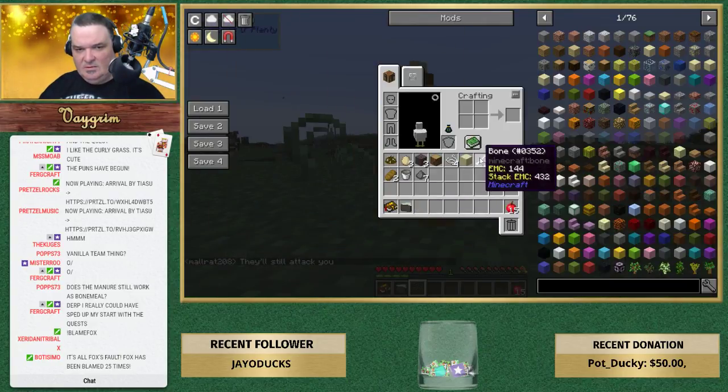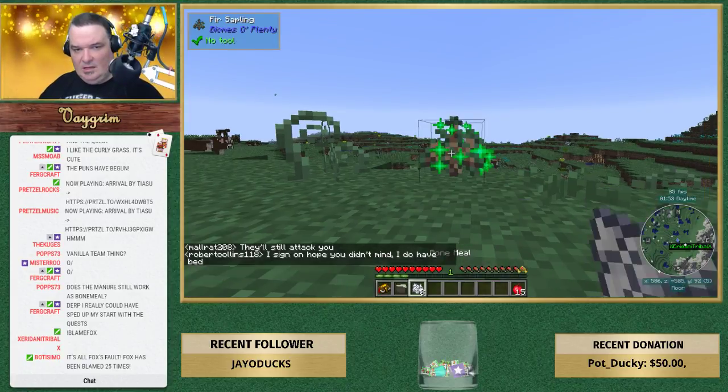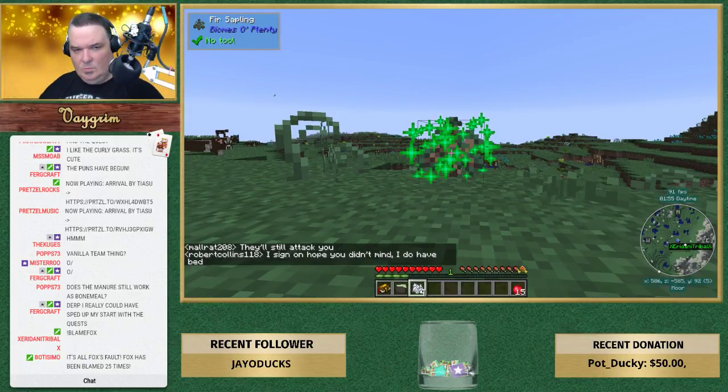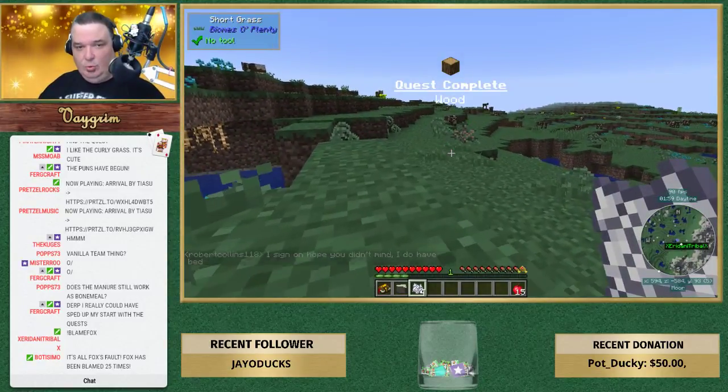I went over and I'm getting some dark oak from the fen biome that we walked through. This thing doesn't want to grow. I'm going to walk away and it'll just pop. Quest completed, wood. Ah, there we go.